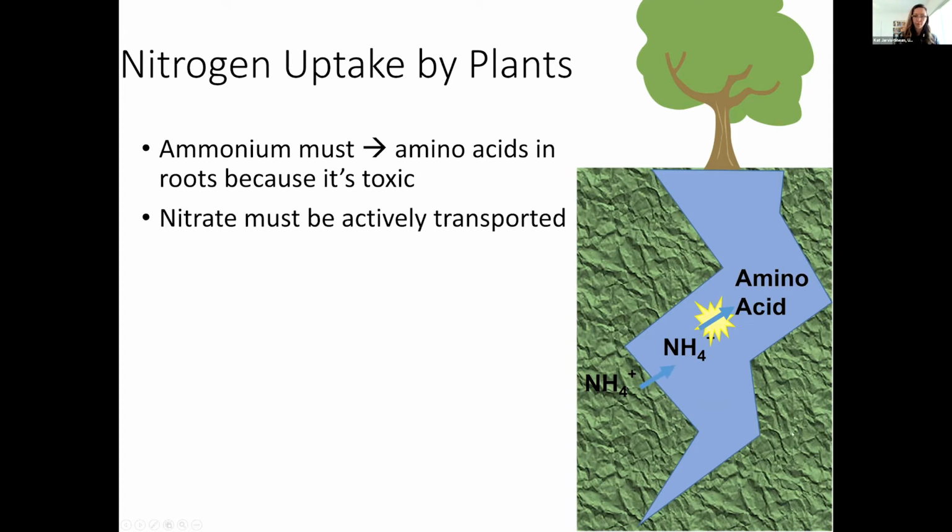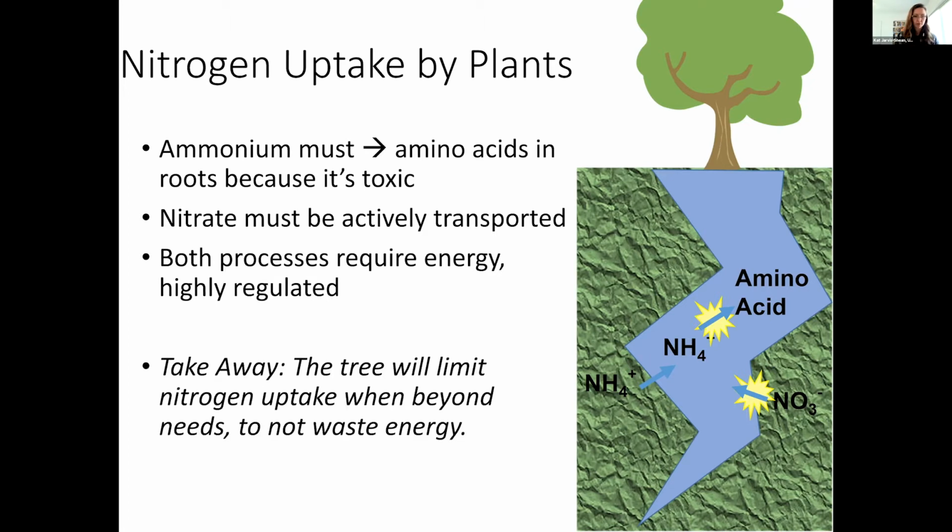Nitrate has to be actively transported through transporters in the root system. And I bring up this energy use because the tree has to use energy to do this. So when too much nitrogen is provided at once, or just generally too much nitrogen in the system, the tree's not going to take up a lot more than it needs. This is where we get to the point of having problems with excess nitrogen in our soils, and why it leaches out. So both of these processes require energy and are highly regulated.